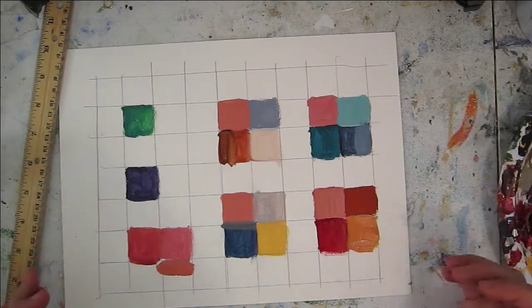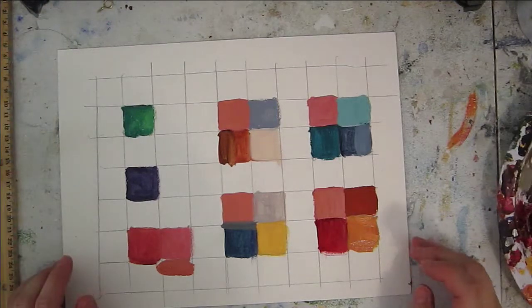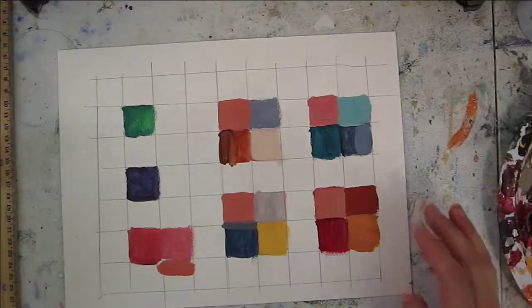Have fun, go out and explore all this awesome, cool color. I'm glad to have a color that can actually help change the world in ways we haven't even seen.